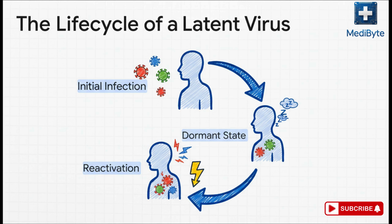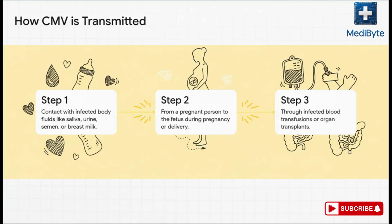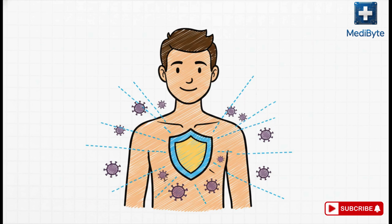Okay, so if it's already in 8 out of 10 of us, you have to wonder, right? How on earth does it spread so well and so silently? Well, CMV gets around through close contact with an infected person's body fluids. We're talking about saliva, urine, semen, even breast milk. It can also be passed from a pregnant person to their baby during pregnancy, or through things like blood transfusions and organ transplants.